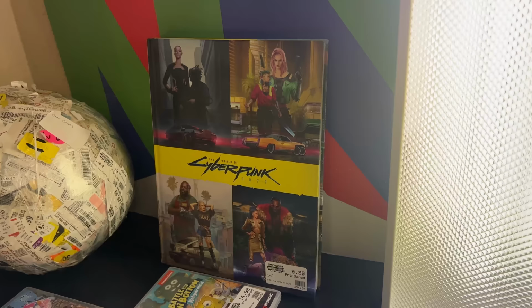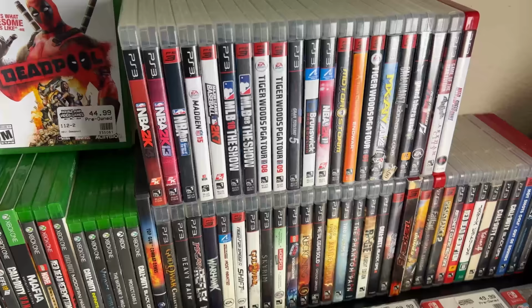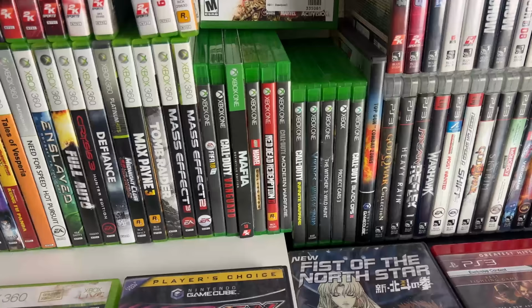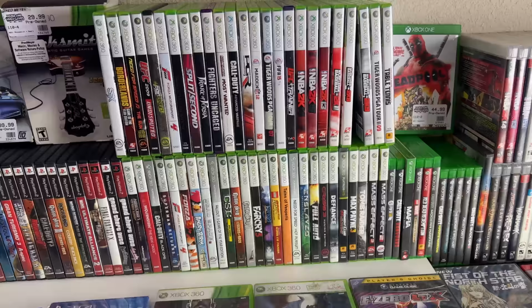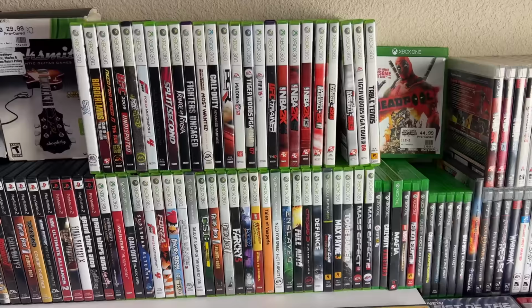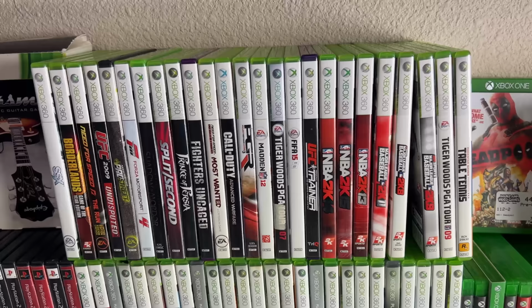And then we have PS3 titles right here. Deadpool that got delisted and now it's expensive. Other Xbox One titles. You're gonna be seeing quite a few sports titles because if we don't have one in stock, we'll take it. But if we have two or more, depending on how long they sit on the shelves, we might pass on it. So we did get a pretty large trade-in with quite a few titles, but we needed them, so we took them in.